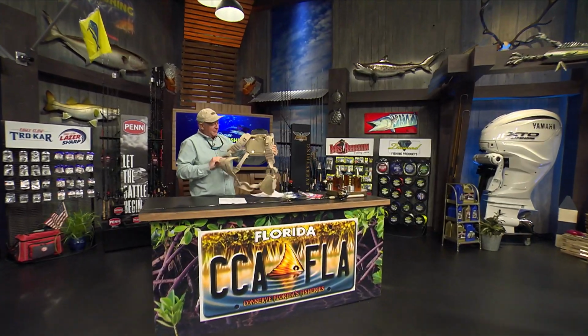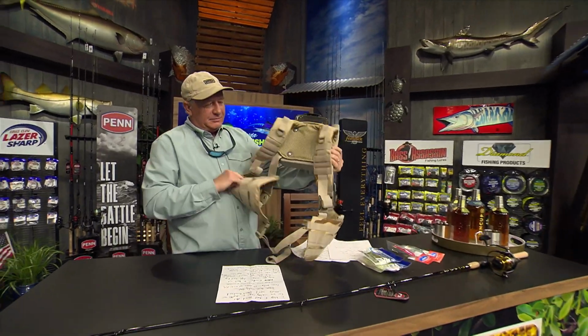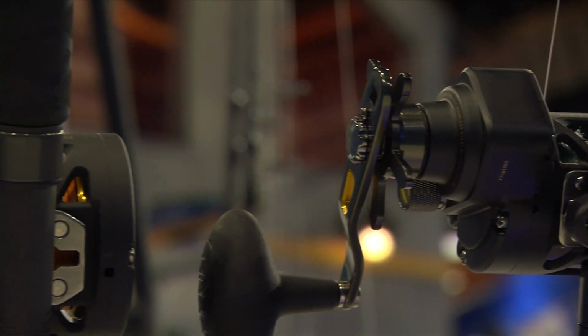Yes, I am. Look at that pretty thing. Yeah, this is a really cool wading vest from Texas, and we're going to talk about it. Texas Best Wading Vest. Hey, hey. It rhymes. We'll be back.